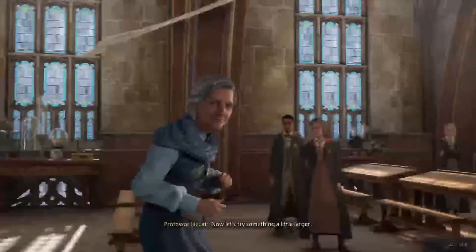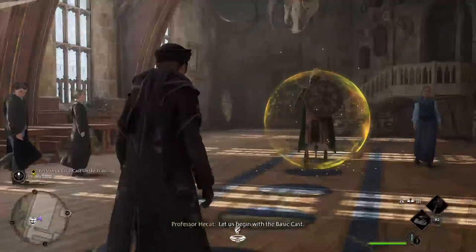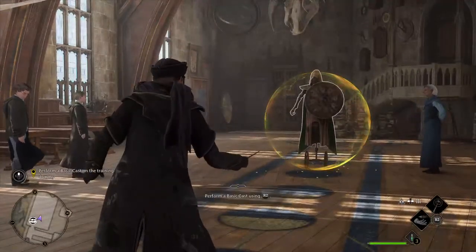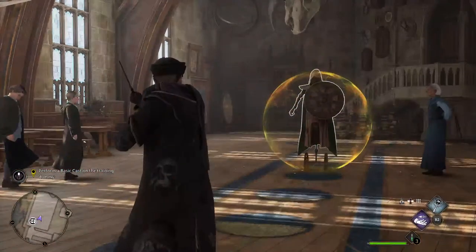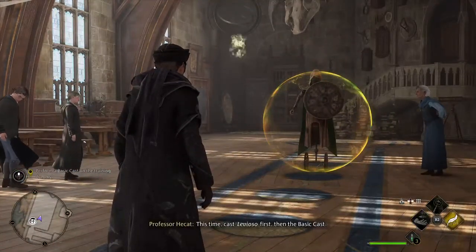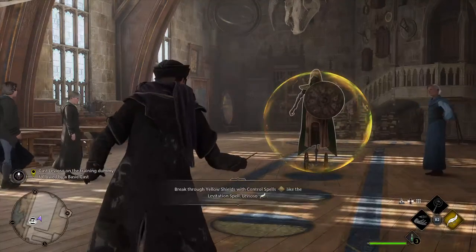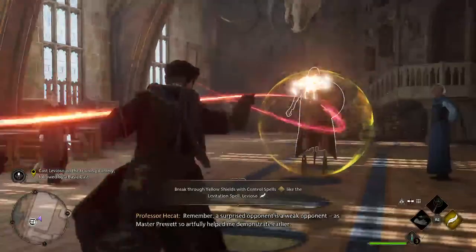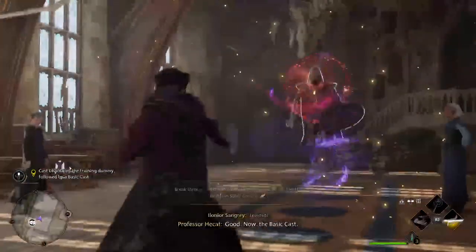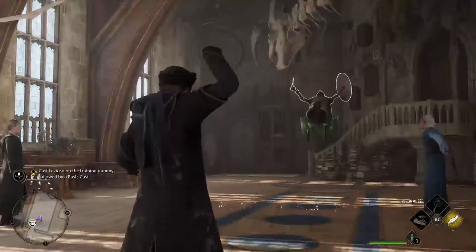Now, let's try something a little larger. Let us begin with a basic cast. See how the dummy deflected your cast? This time, cast Levioso first, then the basic cast. Remember, a surprised opponent. Levioso. Good. Well done. Levioso.